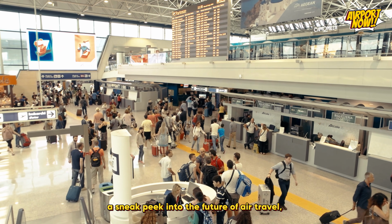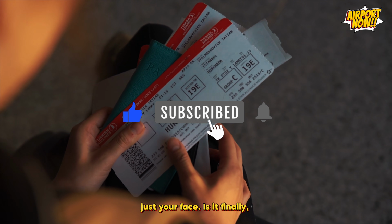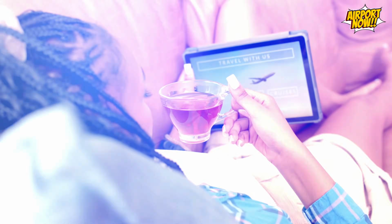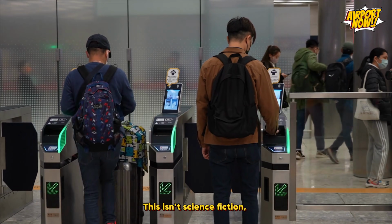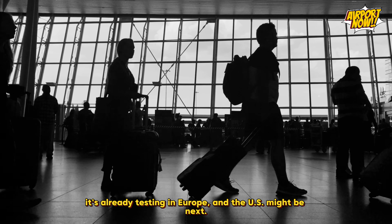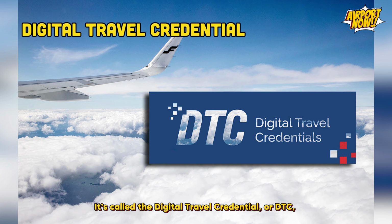Coming up next, a sneak peek into the future of air travel. No ID, no boarding pass, just your face. Is it finally time to say goodbye to the paper boarding pass? This isn't science fiction. It's already testing in Europe, and the US might be next. It's called the Digital Travel Credential, or DTC.